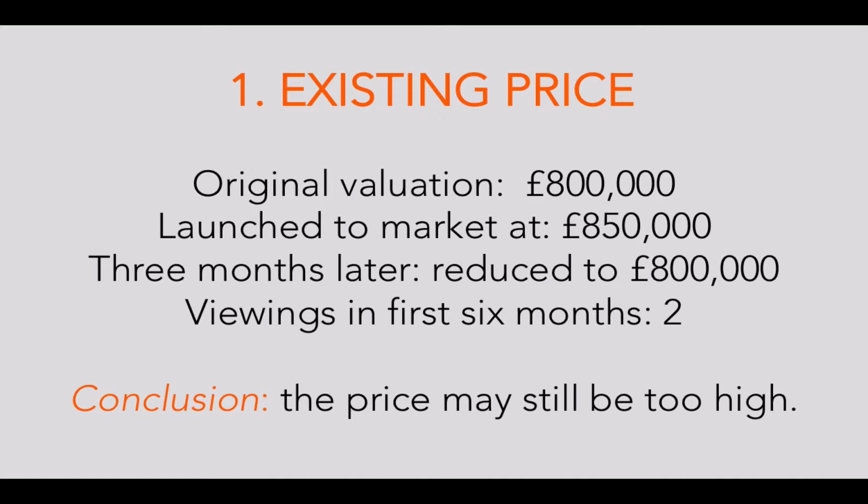We discovered from the homeowner that the original valuation from the other agent had been $800,000, but he had decided he would like to launch it to market at $850,000, $50,000 above the original valuation. After 3 months, the interest in the property had been really disappointing, so he decided reluctantly to reduce the property value to $800,000. The viewings in the first 6 months were only 2, and actually there were none after the price reduction. So the conclusion, just for this particular aspect of the property evaluation, was that the price may still be too high at $800,000.